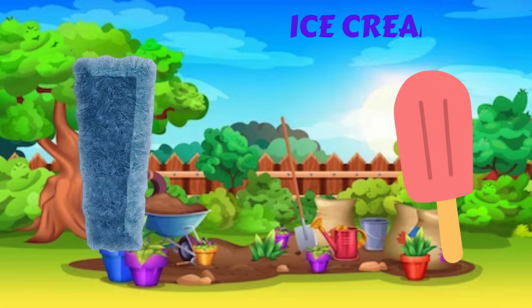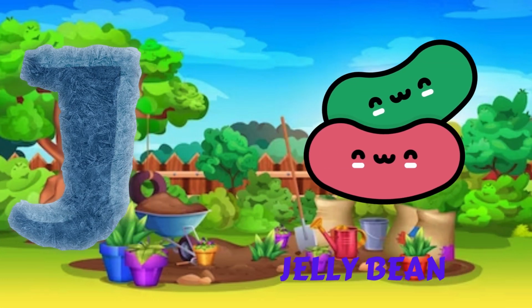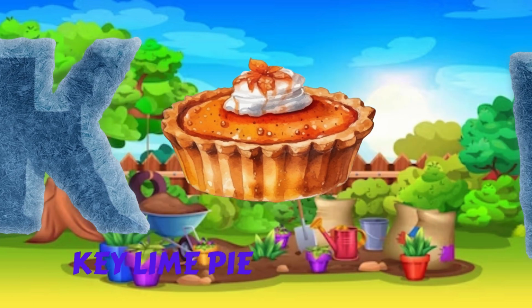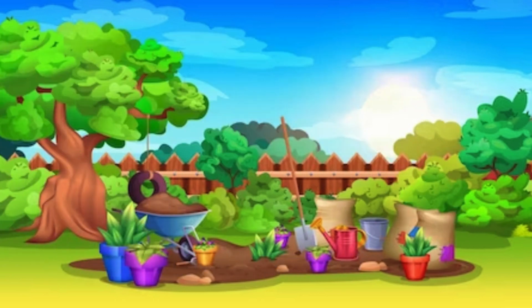I is for ice cream. I, I. Ice cream. J is for jelly bean. J, J. Jelly bean. K is for key lime pie. K, K. Key lime pie. L is for lollipop. L, L. Lollipop.